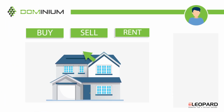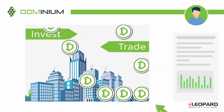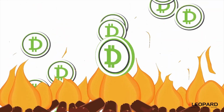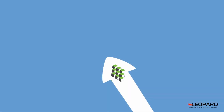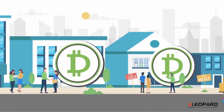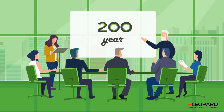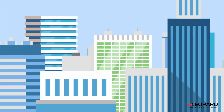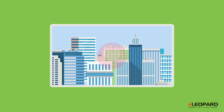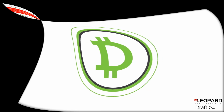Account holders can buy, sell, or rent a property using DOM tokens, but they can also invest and trade property-related funds. All these transactions are paid for in DOM, and what does Dominium do with these? They destroy them too, which of course increases the DOM value even more. It is clear, the more popular Dominium becomes, the more demand there will be for the little DOM tokens, and the more the value of DOM will rise. The companies that founded Dominium have been in the real estate business for nearly 200 years, and they have hundreds of millions of euros of properties under their management. We certainly like to think that they know what they are doing. We like it. Do you? For more information about Dominium and how to buy DOMs, visit www.dominium.me.